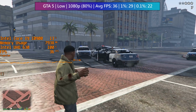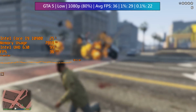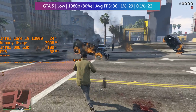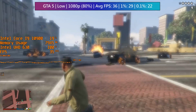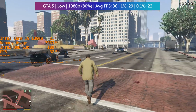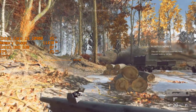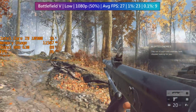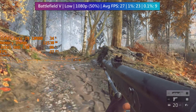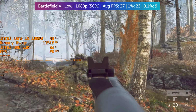the game's low preset enabled. The city will impact performance more than the countryside, so this is more of a worst case scenario type thing here, but either way, maintaining at least 30 FPS most of the time isn't too much to ask of the UHD 630 solution. Battlefield 5 will also be playable-ish at low settings with 50% scaling. Multiplayer performance will vary, and different campaign missions will also produce very different results as well.